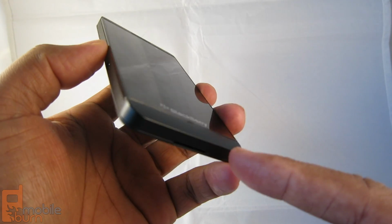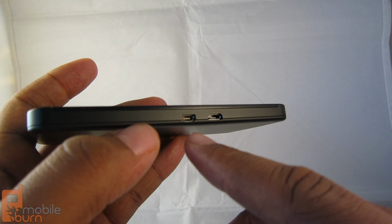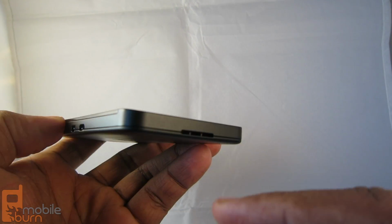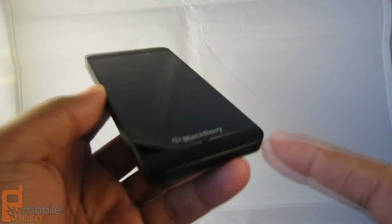When you look at the phone itself, there's not much else going on as far as hardware. They keep it very simple. You have a micro HDMI out port. You have a micro USB charging port. At the bottom you have the speakers. They're not the greatest in audio quality, but they are at a decent volume.